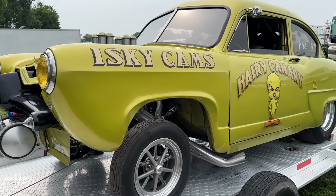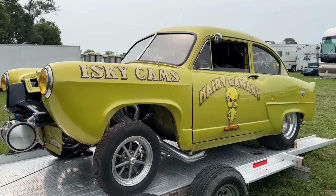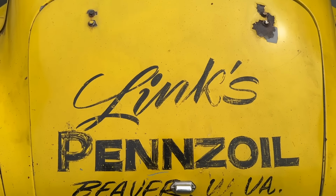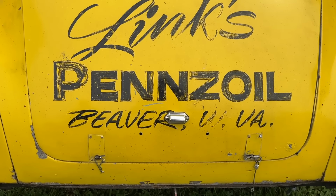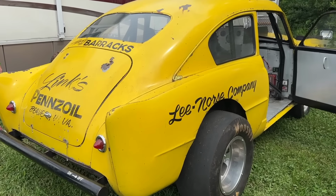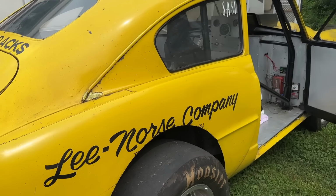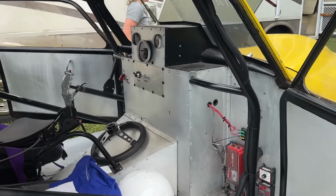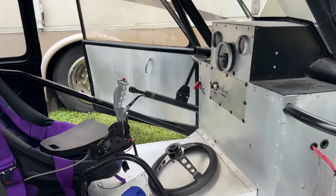It's got a little bit of a mixture of new and old, but still cool because it's a Henry J. But then next to it in the pits was a real deal old school drag car Henry J. You can see the lettering still on it, the bright yellow paint. And when we look inside, you can see it has huge engine setback, way back into the cockpit there.